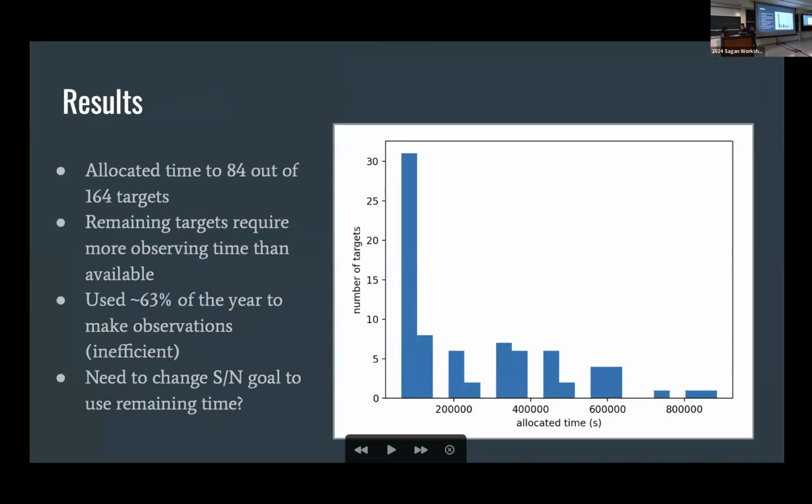All right, so here's a demonstration of our results. We're showing the different allocated times as a distribution of how many targets got what amount of time. As you can see, there are some targets that needed a lot more time, but a fair number of them weren't eating up too much time. These are probably brighter targets that were given higher priority.